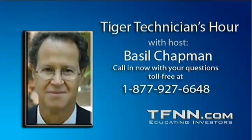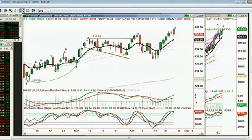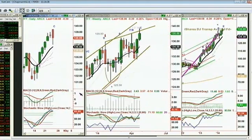Hi, folks. We're back, and I'm looking at this IYT. I've got a different count here. I've done something a little differently. I'm calling this, at least for now, a C in the daily. It's not a problem. The MACD is at 89, 90%. The MACD is strong. The stochastics are at 90%. On balance, volume's good. I'm not going to do anything with it right now.